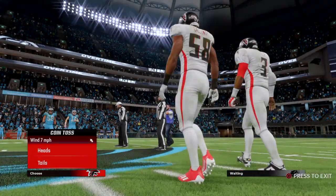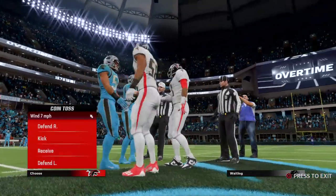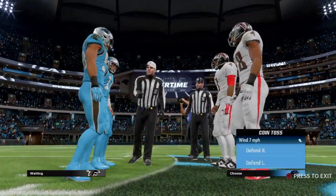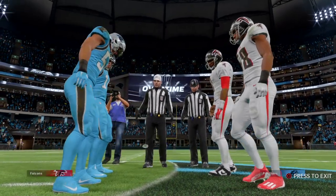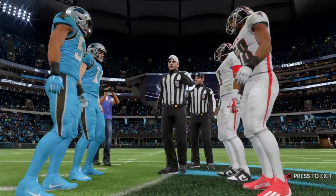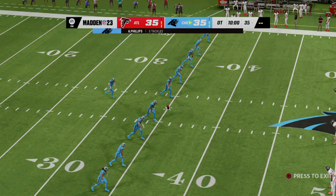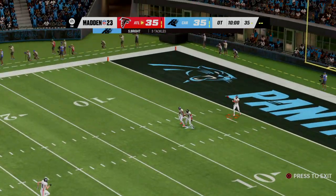Okay, so in the past, we had sudden death. First team to score wins, but no longer. Now, if the team that receives the ball scores a touchdown, they win the game. If they kick a field goal, though, or don't score, the other team gets a possession. And after both teams get a possession, then we're into sudden death. First team to score wins the game. So possession in overtime first goes to the Atlanta Falcons, and we are back underway.